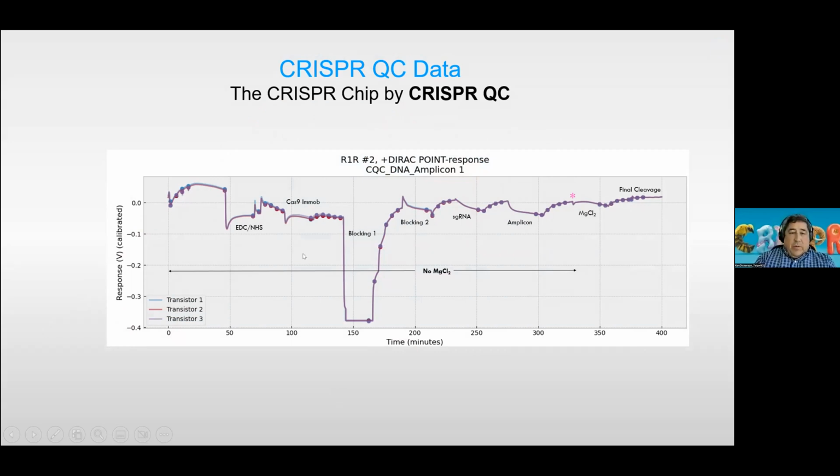And I like to show this one too, because as Francie pointed out, there are 3 channels on a chip. And this is all 3 channels, laying on top of each other, which shows you how reproducible and precision-oriented our chips are, or Cardea's chips are.